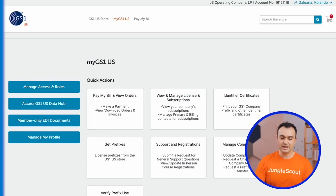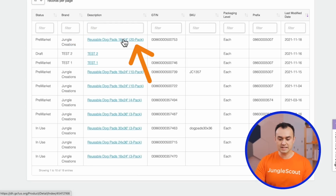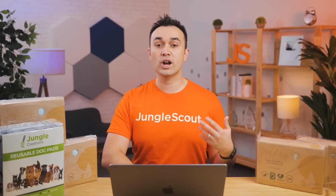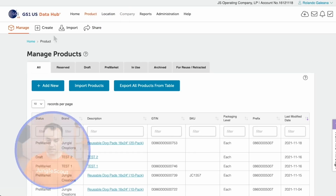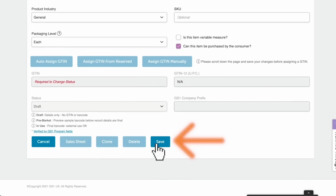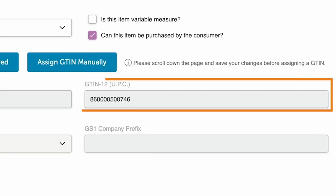Next, you'll receive an email to create a password and sign in. After signing in, click Access GS1 Data Hub, click Product, and then open it up. At the bottom, you're gonna see your GTIN 12, also known as your UPC barcode. This is the one that you're going to paste directly into Seller Central when creating your listing. Now, a quick note here, if you purchased your barcodes in bulk, then you'll need to click Product and then Create. Enter a description and brand name like we mentioned earlier, and then click Save. Once the GTIN button is activated, click Auto Assign GTIN. Then at the bottom, you'll see your GTIN 12 or UPC barcode.